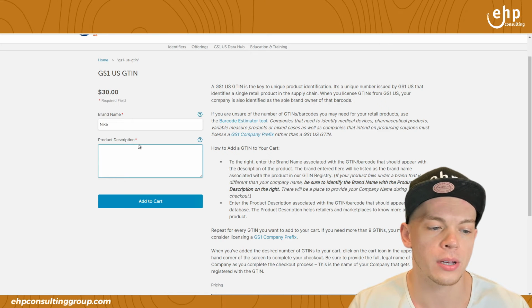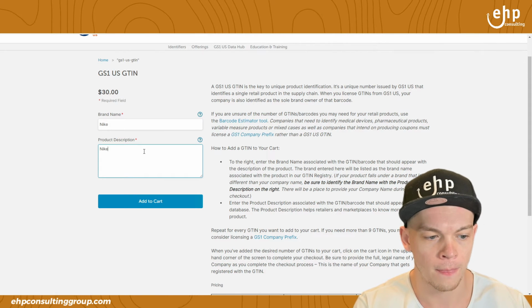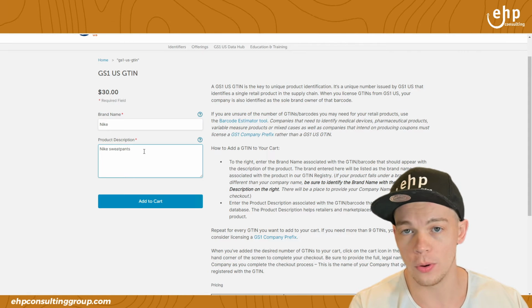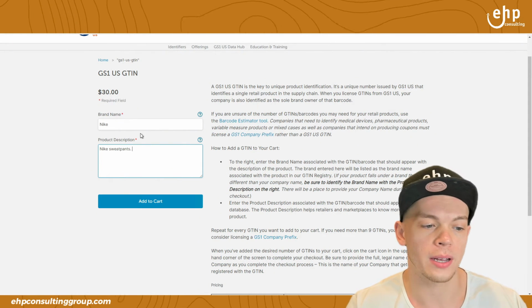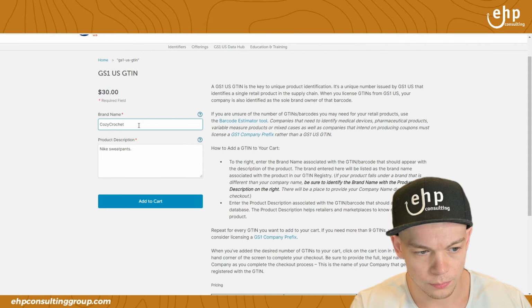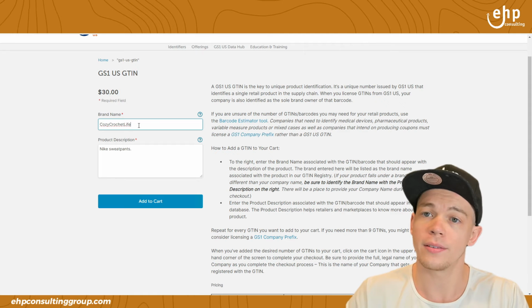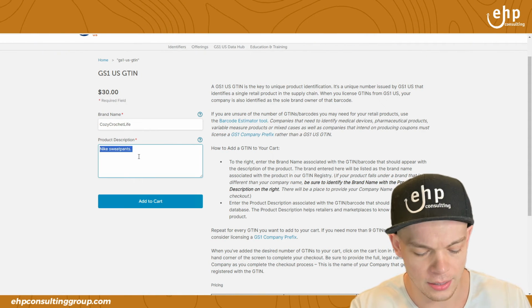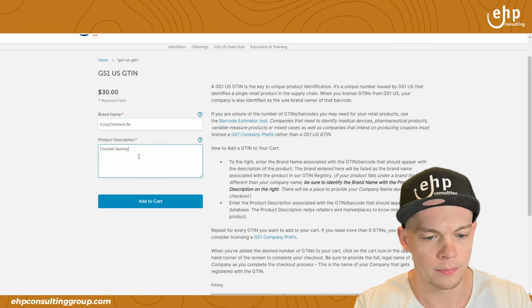So let's just say I'm selling Nike sweatpants. Nikes already have UPC codes on them, so I wouldn't do one for Nike, right? This would be for your own brand. So if I made my own brand and it was Cozy Crochet Life, it's cozycrochetlife.com, right? And it's a crochet bunny.